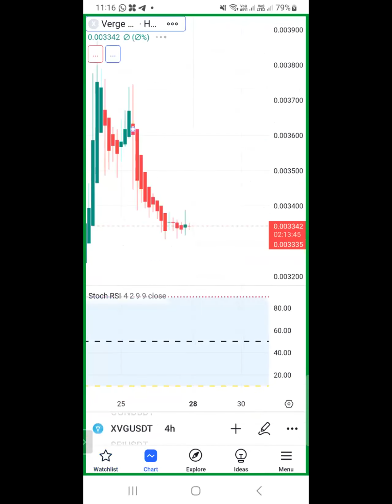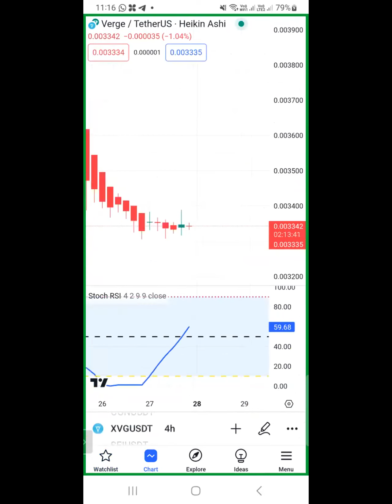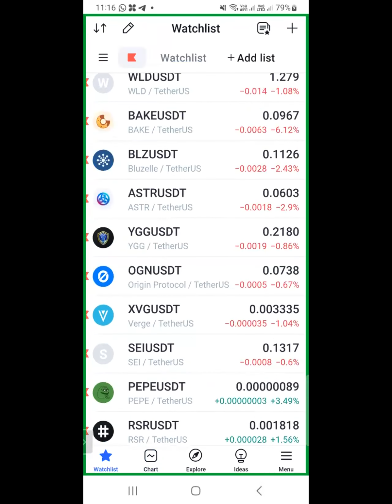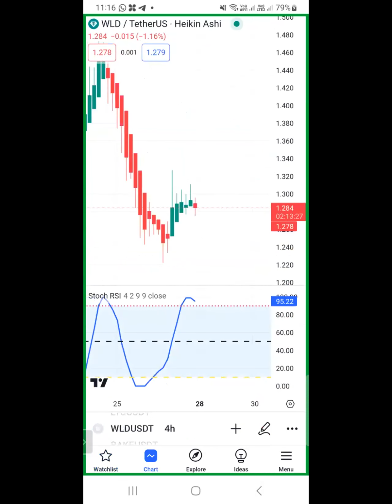I will take XVG. XVG is not on RoyalQ. It's not recommended on RoyalQ, but you can do it in spot if you want to. Not all these coins are on RoyalQ. I'm just picking for learning.